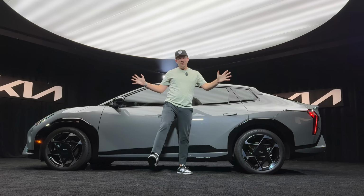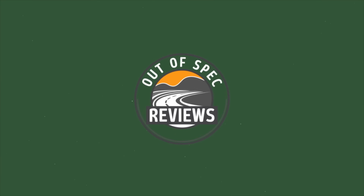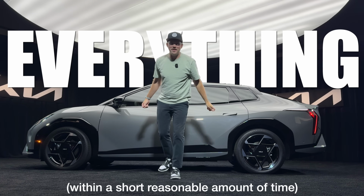car. But you know the joke about how if your car is fast, they'll only see your taillights? Well, fortunately this car is slow, so they'll only see the good part. But because we are thorough here at Out of Spec, I am going to not just show you the good part, we're gonna look at everything. But they're only giving me an hour with the car, so we're gonna look at everything within a short, reasonable amount of time.